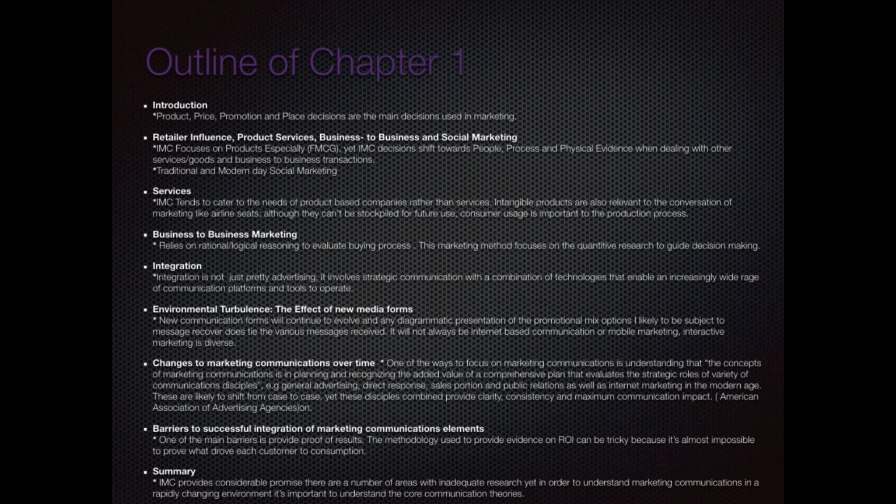When we're looking at business to business marketing, we rely heavily on rational and logical reasoning to evaluate the buying process. The marketing method focuses on quantitative research to guide decision making. Because a lot of business to business marketing looks at the long-term shareholder experience and what the market might need and the influence of what the business might be able to give to that other business. So that business is not going to be looking at how catchy the lingo is or how catchy the business model is. Their main focus is: will this business purchase something that will actually benefit our company in the long term? Is this going to be an asset or a liability?